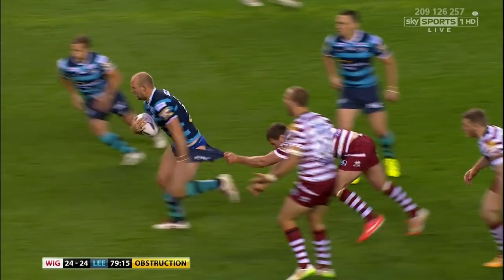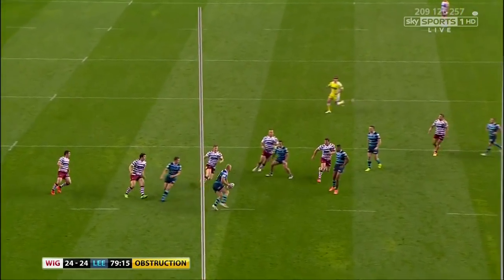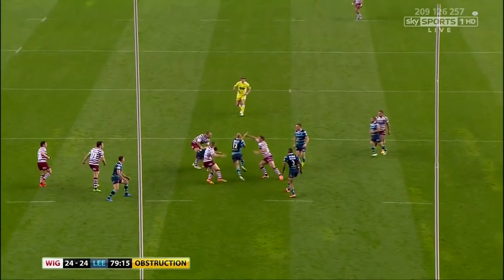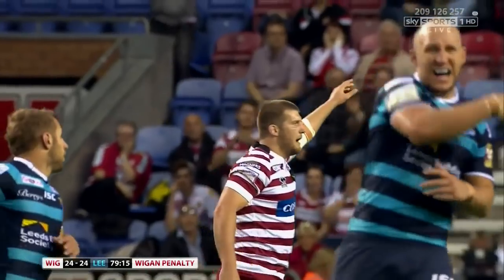If he had stood still, Ablett would have been away. Watch this. He just moves, doesn't he? Just moves into him. Ridiculous move. Well, surely they've got to go for the 2. Oh, they will. He can't believe it, and neither can Ablett.